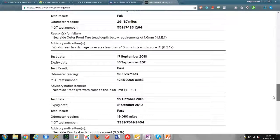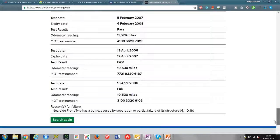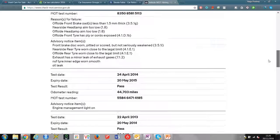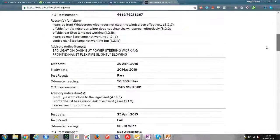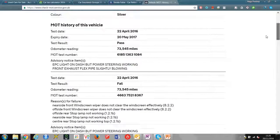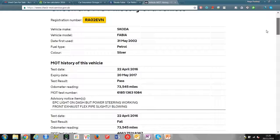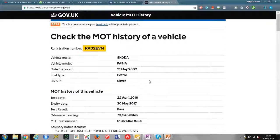So from my car, you can see it's been pretty reliable. It has done 10, 11, 20, 30. I purchased it when it was 30, and then it has done 56, and I didn't sell it. In fact, I gave it to a friend when it was 75,000. So roughly 75. So that is about it from this website.